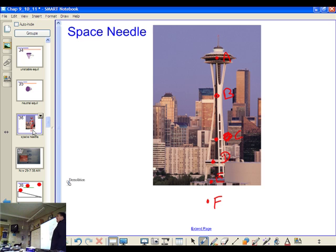So, do you think A is the center of gravity? The top. B, where it constricts. C, here. D. E, ground level. F, below ground. All right, and so the answer is letter E.